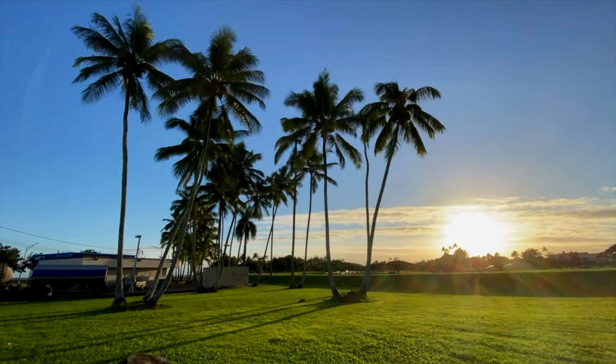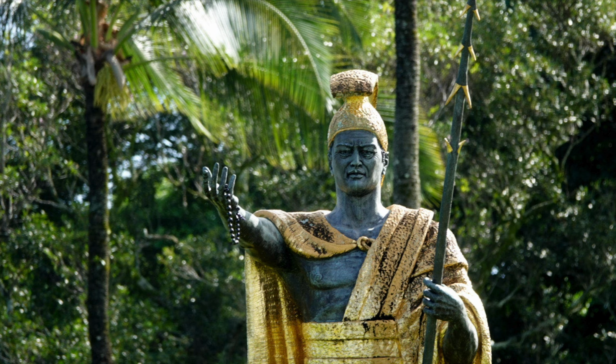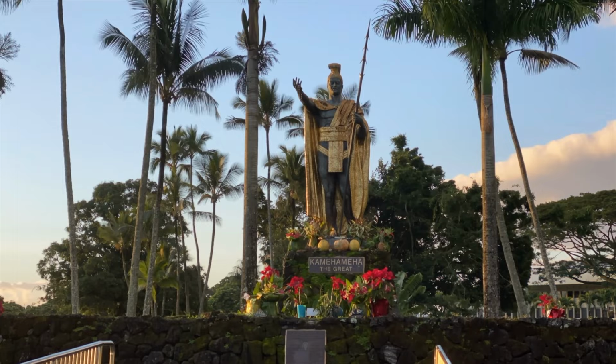Elsewhere in downtown Hilo, you'll want to spend a little time with the statue of King Kamehameha, who welcomes you to town in the Waiola State Park. He is considered the man who united the Hawaiian Islands back in the 1800s and is still revered.